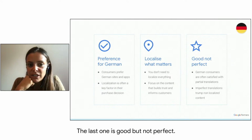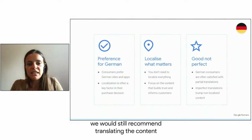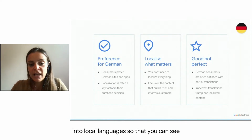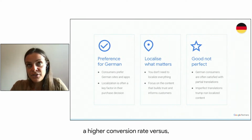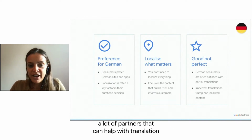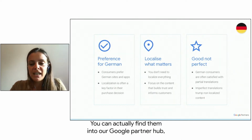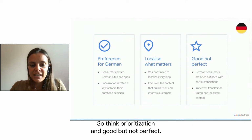The last one is good, but not perfect. So even if the translation is not perfect, we would still recommend translating the content into local languages so that you can see a higher conversion rate versus having the whole experience in English. At Google, we work with a lot of partners that can help with translation and localization strategy. You can find them in our Google Partner Hub and start from there. So think prioritization and good, but not perfect.